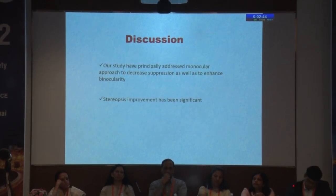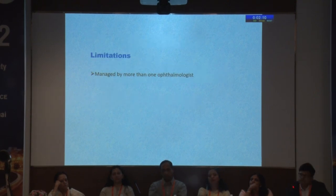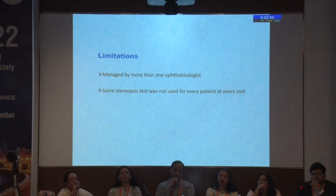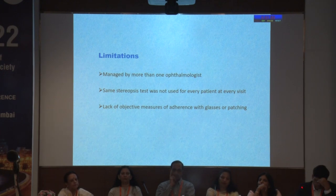So our study has limitations. The decrease in suppression and improvement in binocularity was assessed by ophthalmologists, which can create bias in the reporting of outcomes. Also, the same test for stereopsis was not used at each visit, which can also create error in the results. And there was a lack of objective measure for the data about the use and adherence of glasses and patching, as these data were self-reported by the parents only. We are in the process of overcoming these limitations and putting forward error-free data.